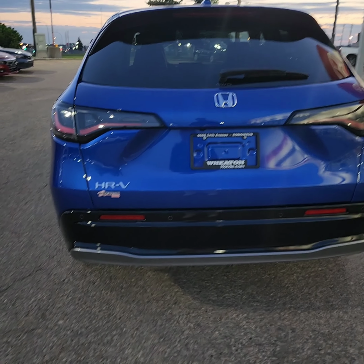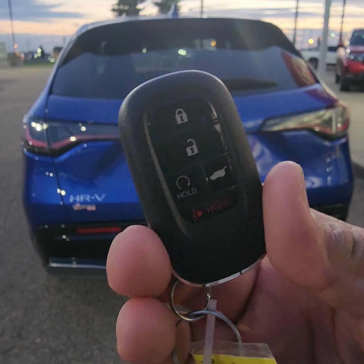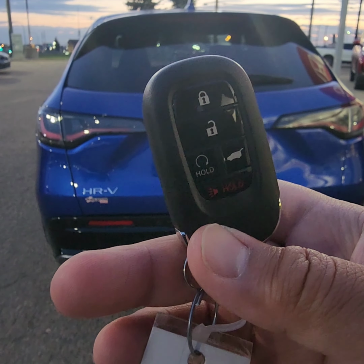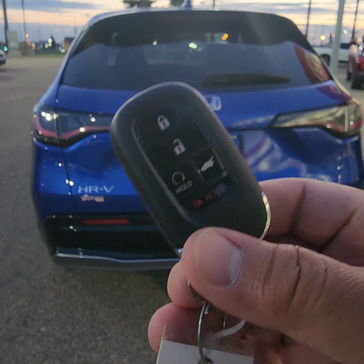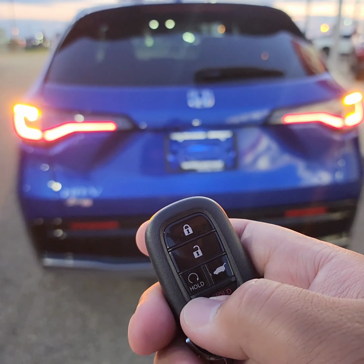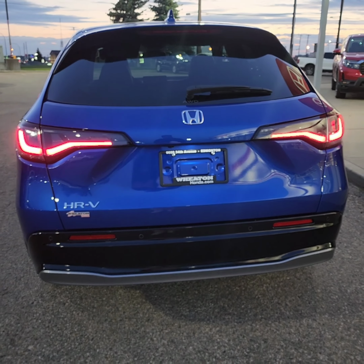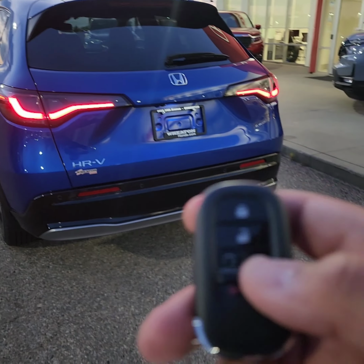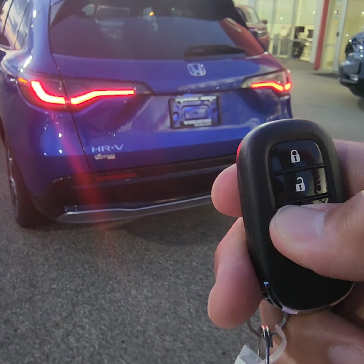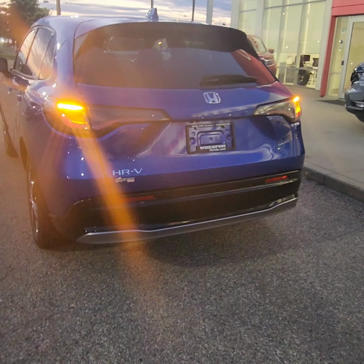So first and foremost, I want to point something out. If you notice, yung susi ng HRV natin for 2023 is exactly the same as the 2022 Honda Civic. So, very similar sila, it's exactly the same if you look at it, di ba? So, what that means is, you got your lock, your unlock. So you can see there, no? LED yung kanyang brake lights, very nice. And it has yung built-in na remote starter. So if you look at this, I'm going to start it. Oh, di ba?